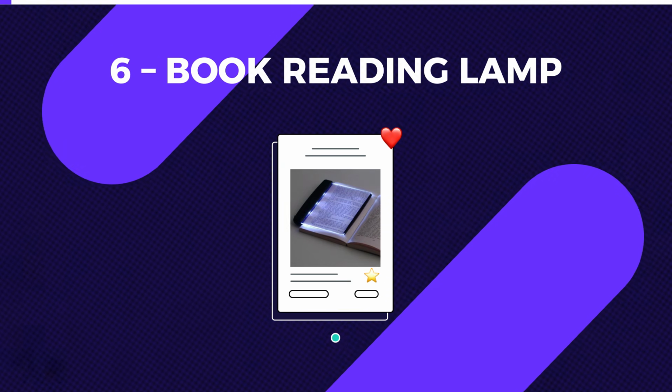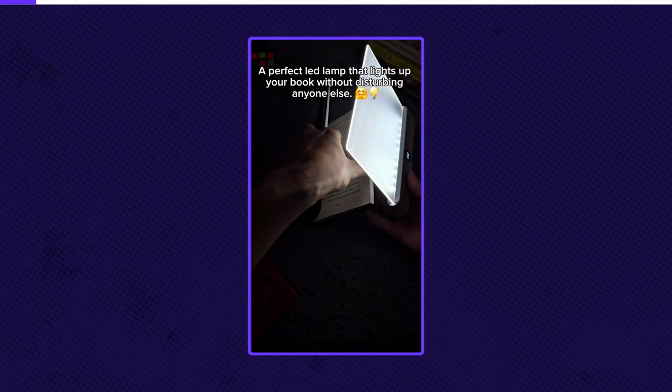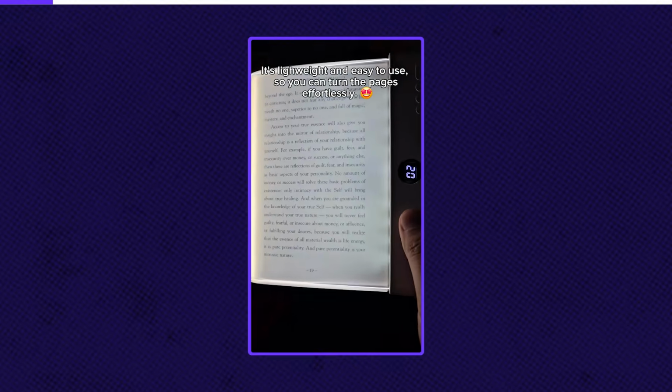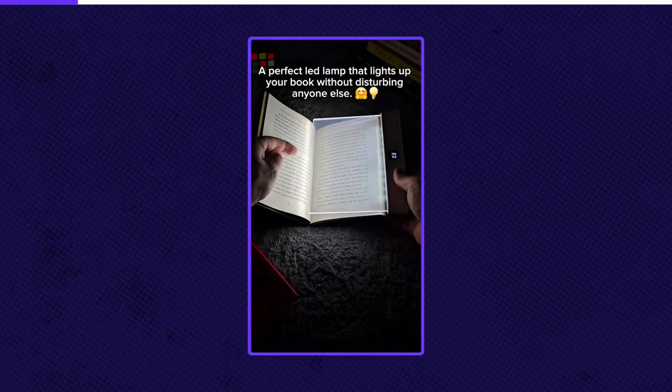Okay, so the first product that we have here is the book reading lamp. And look at the video. I think it looks pretty cool, to be honest. Very easy to create content and go viral with this because it's so cool. This is a very, very creative product that allows people to comfortably read at night. This product definitely has a wow factor.